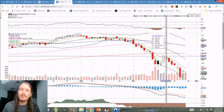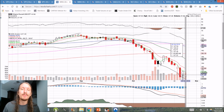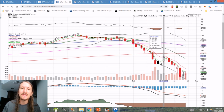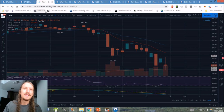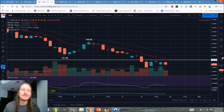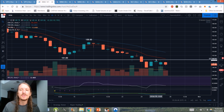IWM, more extended in the sense that we have 8 days in a row of lower highs every day. So the bulls need a break of 149.42 to change that pattern and try and see a bounce. Again, anything on the daily under 158.86 on a bounce attempt will just be a lower high. Looking at the 4-hour time frame for IWM, the lower high pattern here is 149.82 to be watching. So the bulls have to break that resistance level if they want any kind of bounce potential to get going. So pretty much if we cannot break 149.82, the bulls don't have much hope of a trend change.